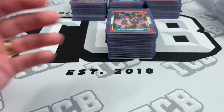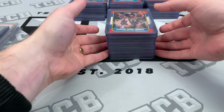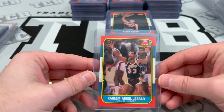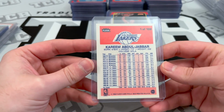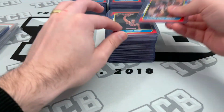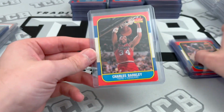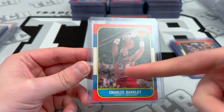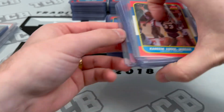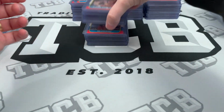Now, some of the no-namers might be high and might be low, I have no idea. But some of the bigger ones, like Kareem, look okay. So I'll gladly take that at $4.50 value. Now, some of the other bigger names, like Charles Barkley, his copy does not look very good. There's a crease right around his midsection. And I will go through and showcase some of the conditions of these guys for you.